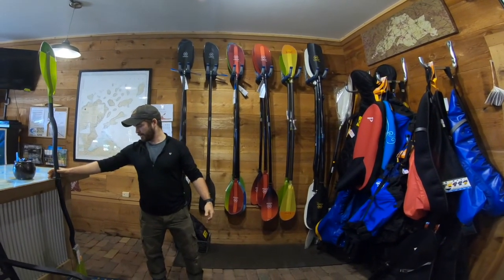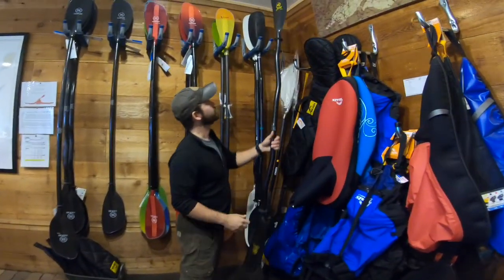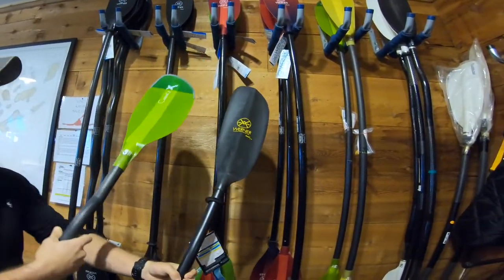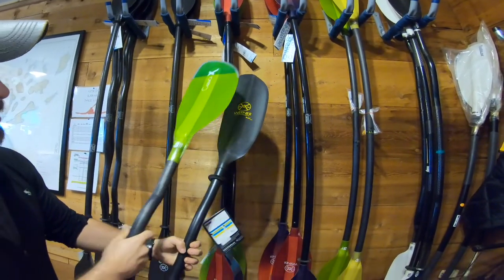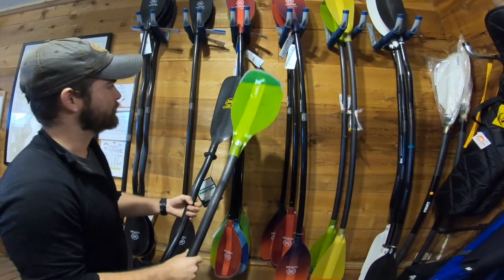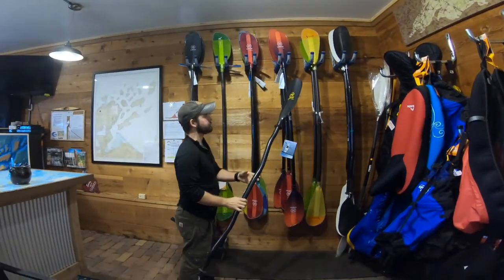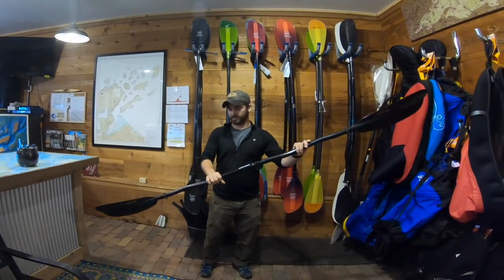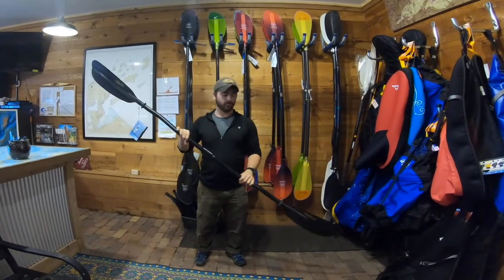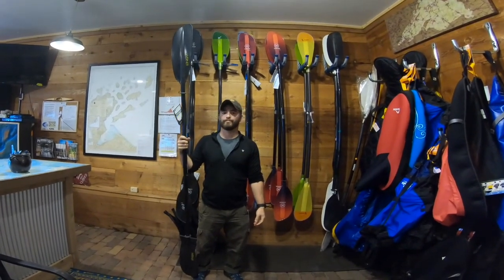Now compare this Cadence X, which is a Lendal paddle, to this Werner Skagit here. Look at the blade on this one, and you can compare it here to the Cadence X. You can see how much longer and also how much narrower it is. The Skagit is a pretty classic touring blade. What that means is you're going to use a much lower angle stroke. So instead of being way up like here, I'm going to be lower angled here, which is more useful when I'm paddling long days with a lower angle stroke there.